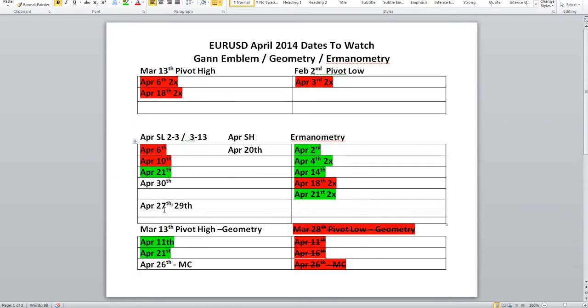I just added this. The 29th is more astro based. If you believe in astrology or in the planets and all that affecting the markets, there's something probably going on the 29th. And the 27th because of a cycle date. But other than that, pretty much it. So let's go into the charts. Let's see what we got going on here.